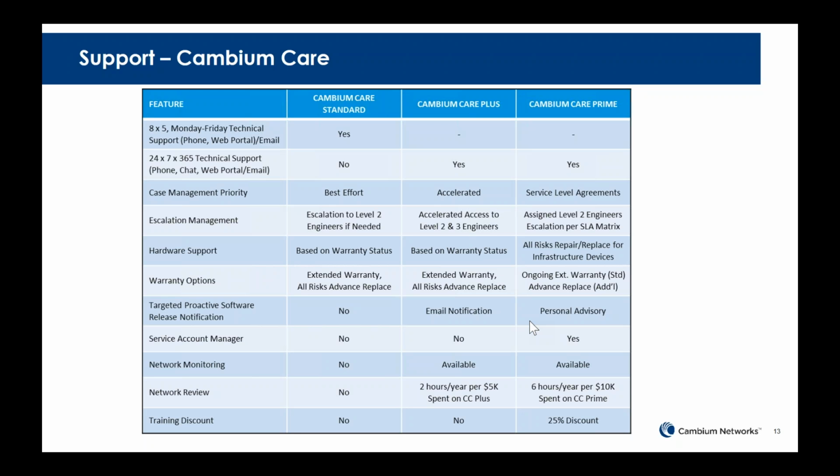So Cambium Care Standard is offered when you buy the product, you get Cambium Care Standard. It's 8x5, Monday through Friday, tech support through phone, web, email, all that sort of thing. If you want to be on a maintenance program to have accelerated care or added features, that's an option now as well, where it wasn't before. And that gives you 24/7 accelerated case management, escalation policies, that sort of thing.